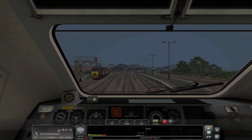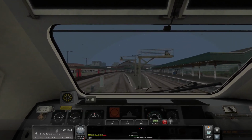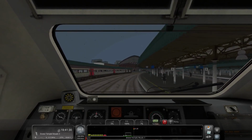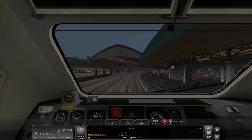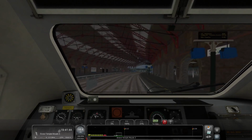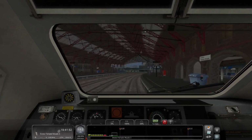So there's a couple platforms starting. There's a train at the one on the left. There's one ahead of us, which is the one we're going to be pulling into. Now there's two different platforms on this big section of platform here. This is two separate platforms we're looking at. I'm going to slow down so I can make sure I stop where I want to, because we're not going to have an AWS warning us where we need to stop.